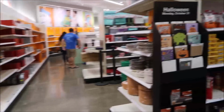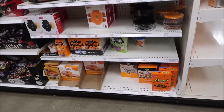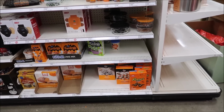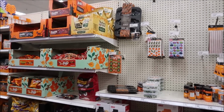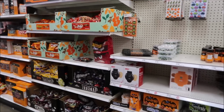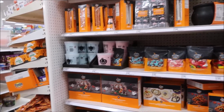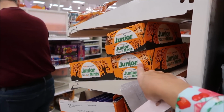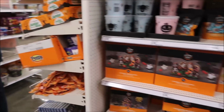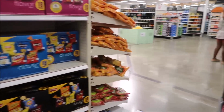So they're still getting their decorations out, it looks like. But they do have some of their mixes. Little monsters, mixes, their balls, stuff like that. So I'm trying to take some pictures and post. I'll post some of these to Instagram. But this was the box of Junior Mints that woman was eating. I mean, literally just walking around eating them. But they have all kinds of chips and candy to give out for Halloween.